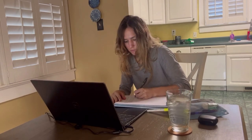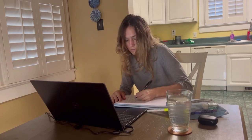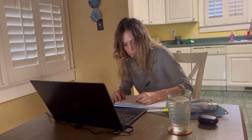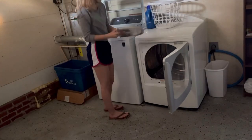So I just decided to take some notes. As always, I highlight important concepts and just read through subjects and materials that I'm struggling with and continue to do review questions to test my knowledge.